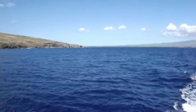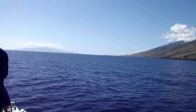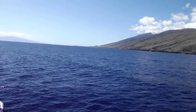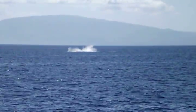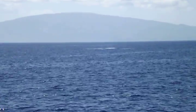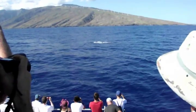This giant tail coming up, which is nearly 15 feet wide. Tail slapping behavior right there. And now we're going to take a bit of a cruise out of this immediate area. We're past the West Maui Mountains and those large windmills up there for harnessing wind power. And we'll come upon some more whales as we get out there.